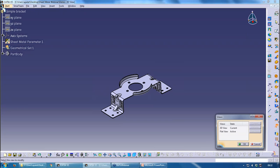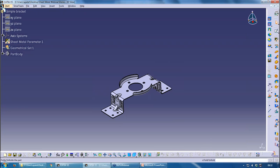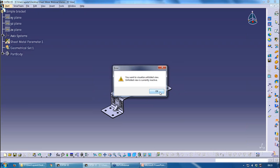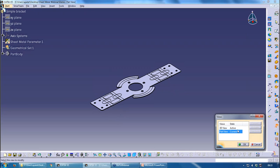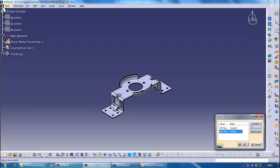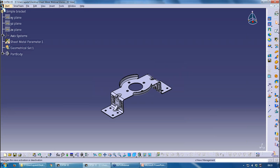Now if I go to my views management, deactivate flat view, okay, it won't let me go to flat view because it's deactivated. Now if I set my flat view as current, it just unfolds current. Okay, so it's just another way of folding and unfolding. To be honest, I don't particularly use it.